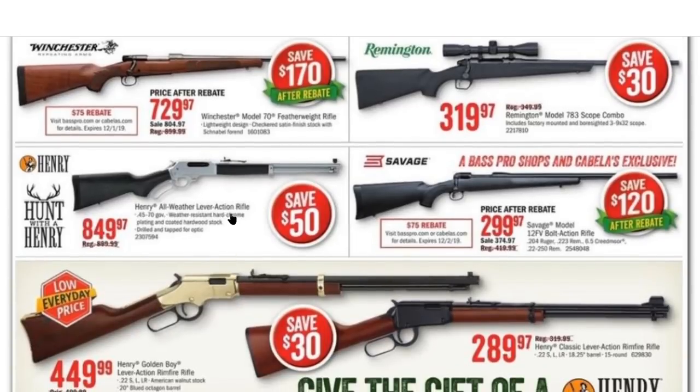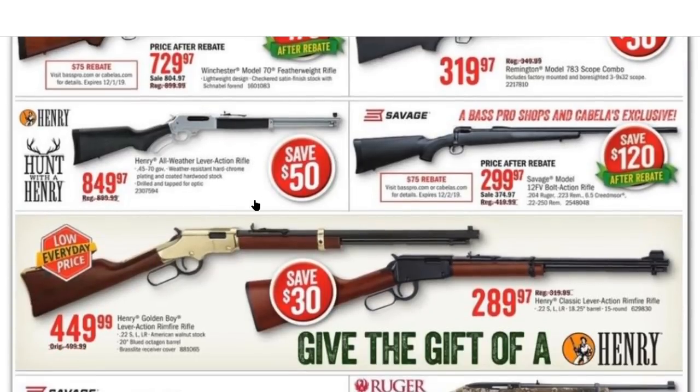The lever action, which this company, you cannot go wrong with this company. If you want to see the great American story, the American dream, look up the company, the family that's running this company. And then over to the right, we've got the one that I was talking about before. And wow, at that price, you've got to get that.